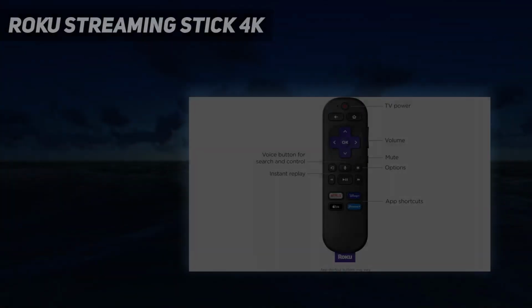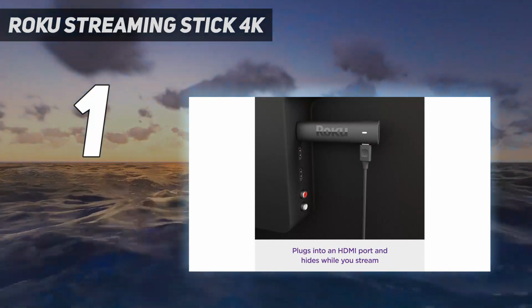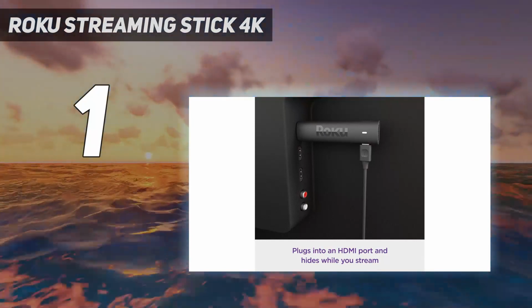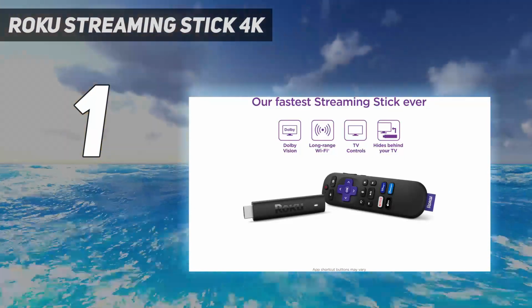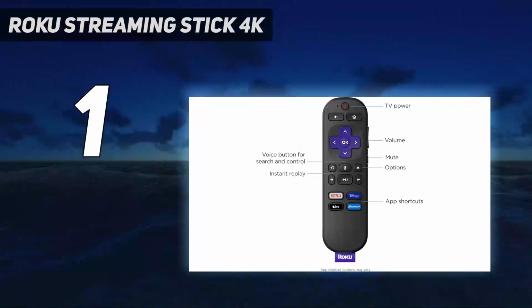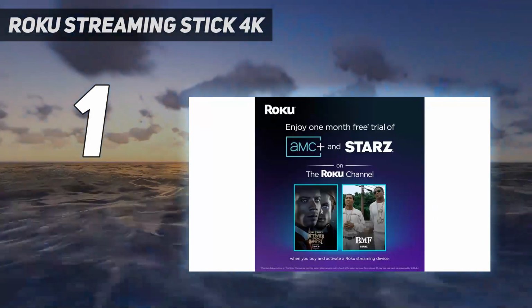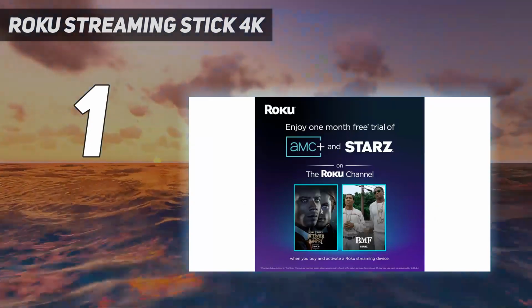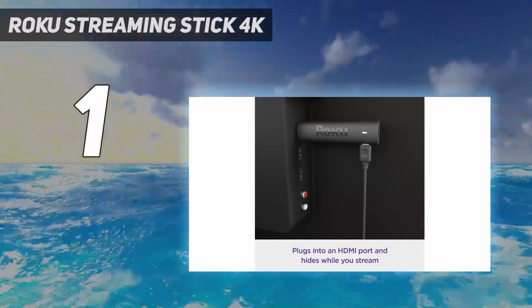And number 1. Roku Streaming Stick 4K. The Roku Streaming Stick 4K is a small, but noteworthy, upgrade over the Streaming Stick Plus it replaces. The king stays the king, though, because little changed, and only improvements came with. Most notably, we've finally got Dolby Vision on this Roku stick, so your favorite streaming shows will have the right color balance and contrast, provided your TV supports it, too.